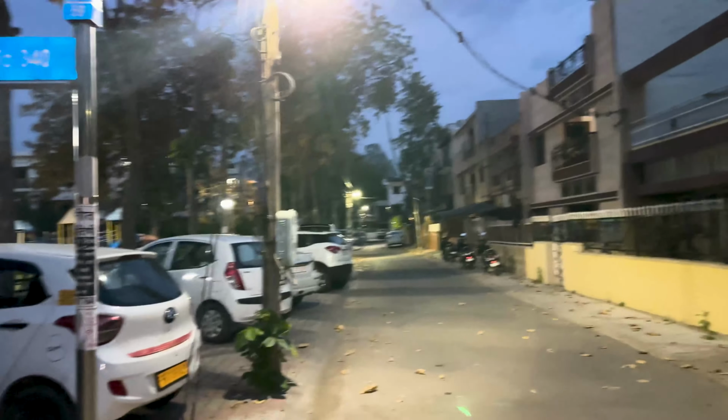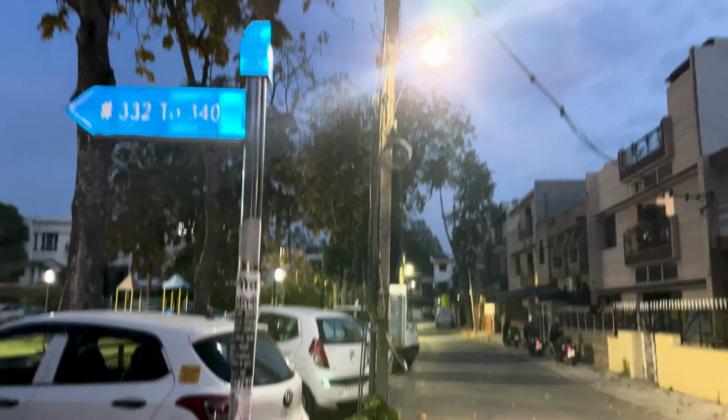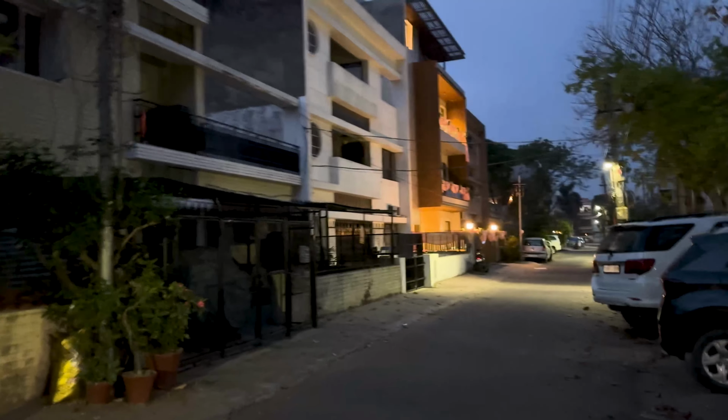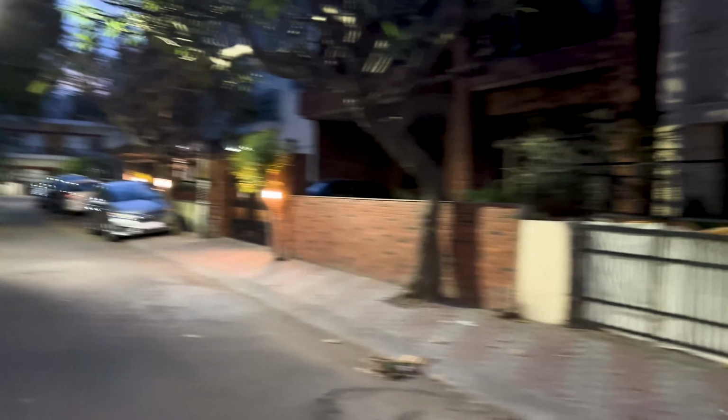But this is the neighborhood that I live in. It's very well lit, obviously, as you guys can see with the street lights. But then again, when it's totally dark outside, or typical American neighborhoods, that's where the problem tends to be, that you can't really see a house.